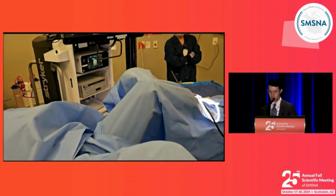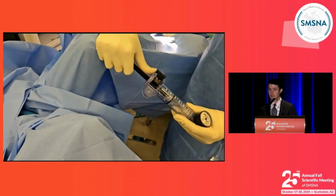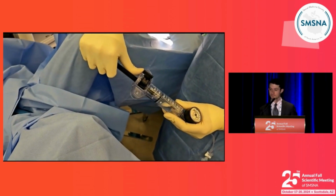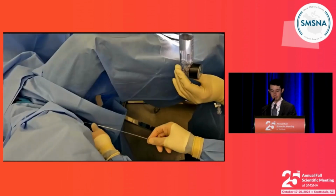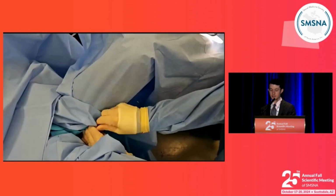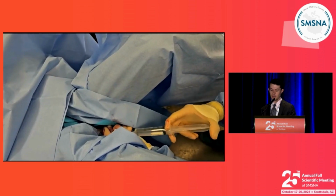During this inflation, the scope can be removed, and the balloon will again be inflated up to 3 to 4 atmospheres of pressure. This time, the balloon will remain in place, inflated for a period of 10 minutes. Now, following this 10-minute period and following the deflation and then removal of the balloon, a 20 French 2-way or 22 French 3-way catheter is inserted and then secured with 100 milliliters of sterile water.